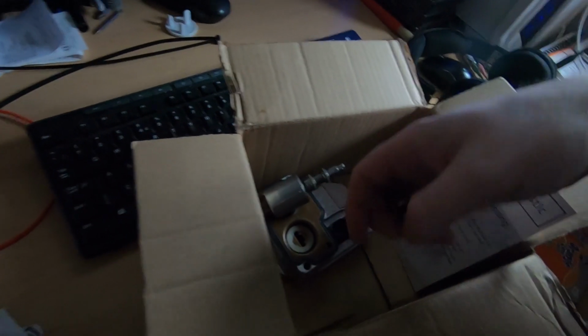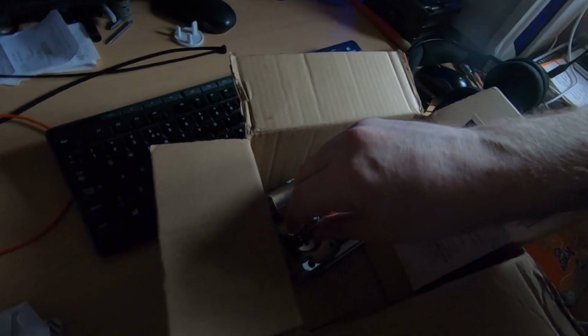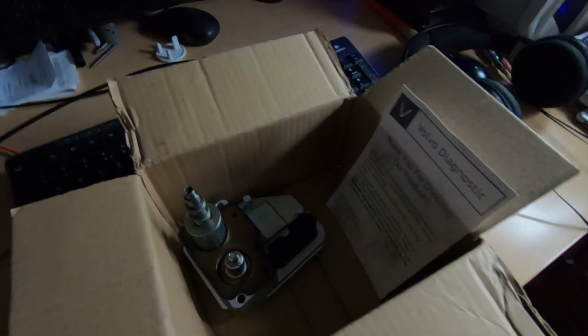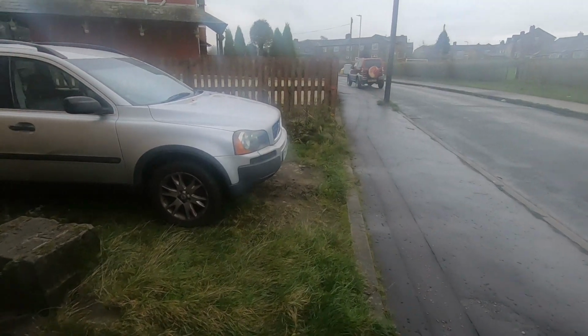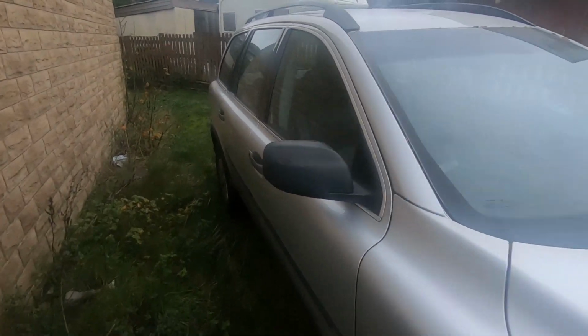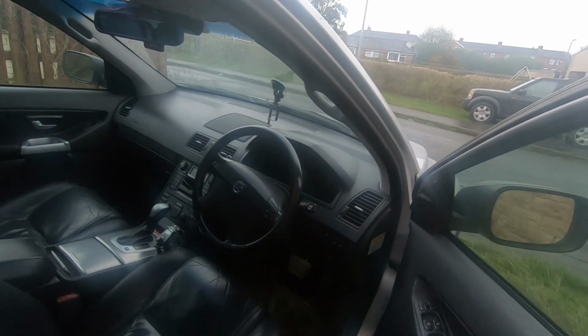So everything's here. I'm going to take it back to Volvo Specialist Car Sales. Get this back to them. They can refit, and then they can further diagnose the XC90. So it's quite some more time later, and I finally got the Volvo back. Total cost put me over 600.